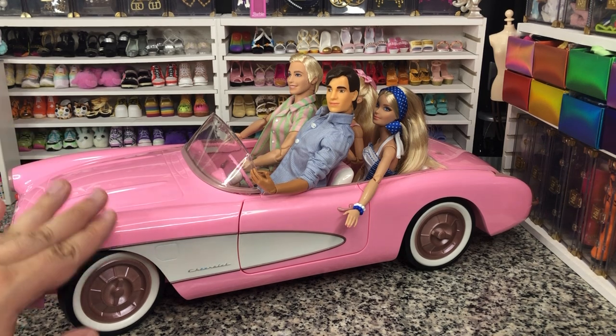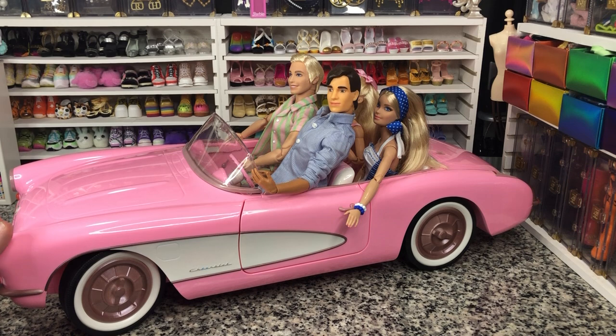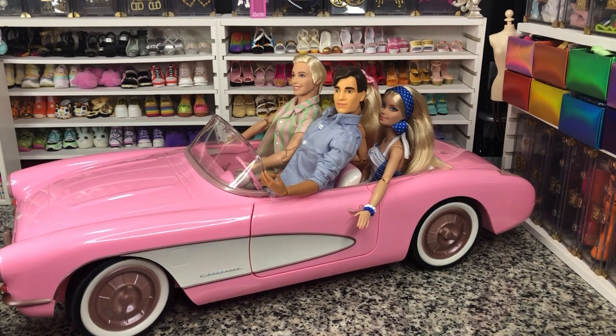But this is really cute, and I'm glad that it got here. It was one of the last things to arrive for me. So I was kind of waiting to do the rest of my unboxings until this one came in because it's so cool. So if you guys have questions about this car, let me know in the comments.